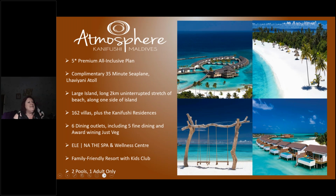So there's 162 villas plus the Kanifushi residences, 6 dining outlets, which include 5 fine dining, and there's an award-winning Just Veg restaurant, and that's incredible. Even if people aren't vegetarians, well, I could easily eat there every day, not a problem at all. Elena Spa, again, the wellness centre, and it's a family-friendly resort with kids club. It has 2 pools, and one of those pools is adult only.